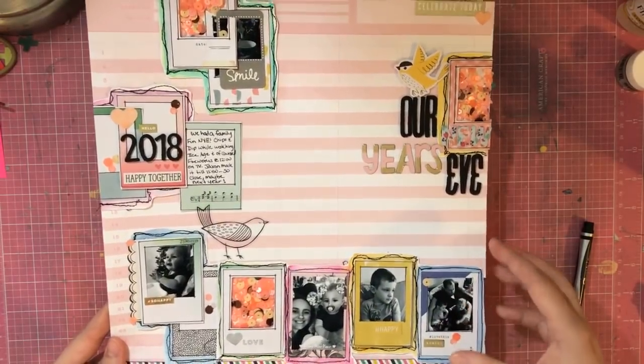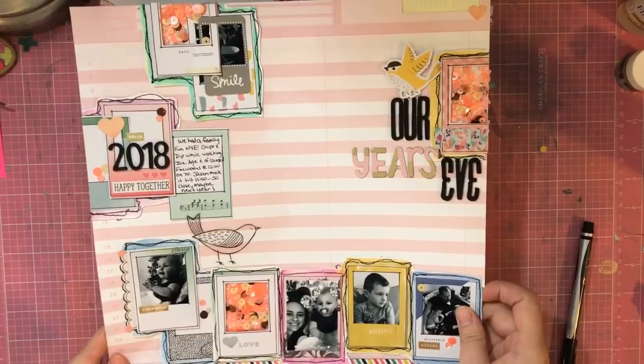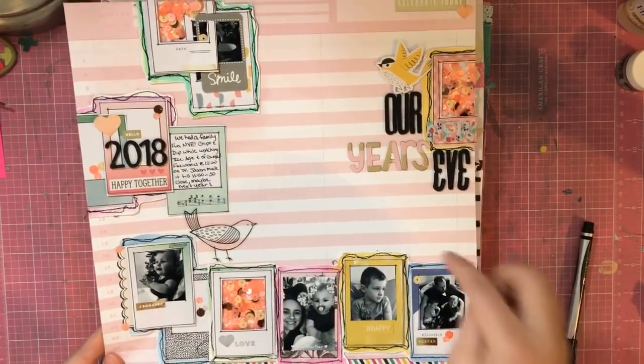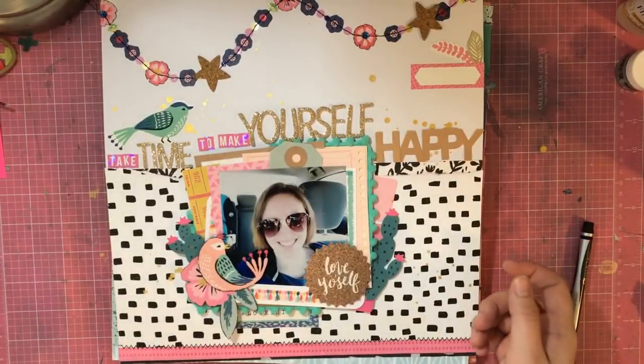I also really love the way this one turned out. I played with some watercolors and these frames from Maggie Holmes. So it was really fun to play with, and I'm really happy with the way it turned out. This is from this year's How We Spent Our New Year's Eve. So that was really fun.